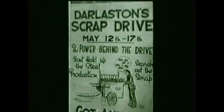William Walters, better known as Billy Muggins, was one of the town's best-known characters, plying his trade as a scrap metal merchant before, during and after World War II. This Albert Peters poster was displayed on the gateway to Victoria Park for one of the many scrap drives launched throughout the country.